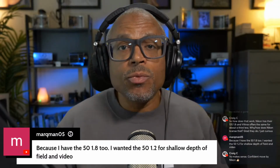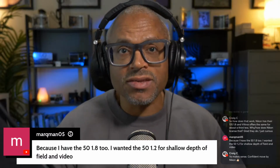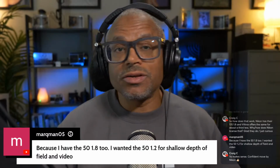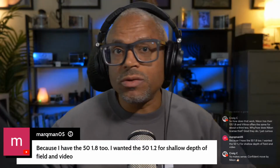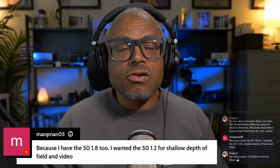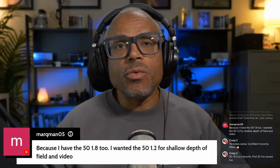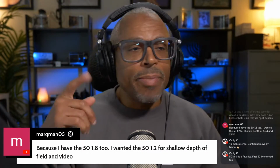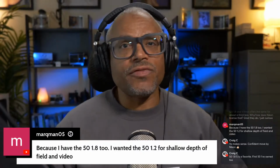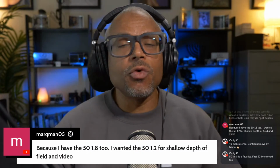The 1.8 will be great for traveling. Let's be honest. It's probably a third of the weight, a third of the size. It just is a better travel lens. And if it breaks or gets stolen, whatever, it's not gonna hurt as much as the 50 f/1.2. And then leave the 50 f/1.2 for your professional work. When you really want to get out there and pop, and get those bangers, that's what the 50 f/1.2 is for. So there you go. There's still a place for your 50 f/1.8.